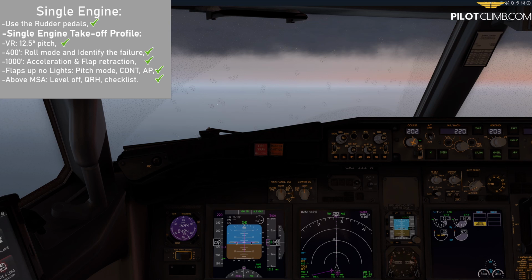You know when you have to land, you call the cabin crew and inform them, and then you inform the passengers. Then you continue, and you perform the one engine operative landing checklist and so on, and you land with one engine operative. But that is material for a separate video.